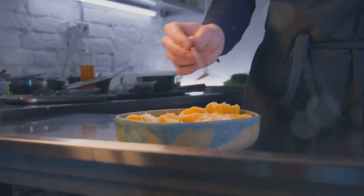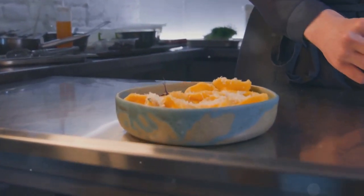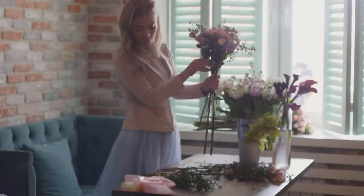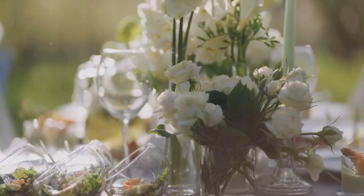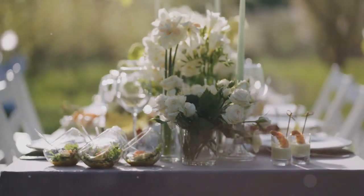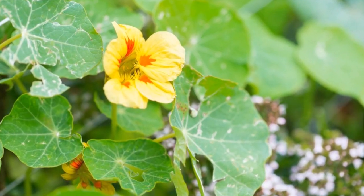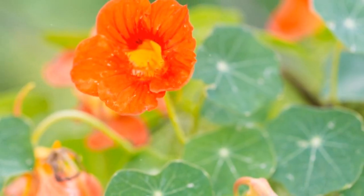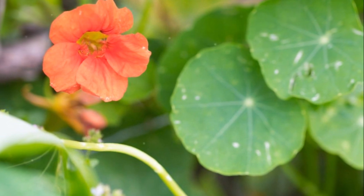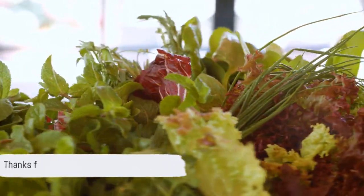So, next time you're in the kitchen, why not try adding some edible flowers to your dishes? The world of edible flowers is as fascinating as it is delicious. We've explored their varied types, each adding a unique flair to your dishes. They're not just visually appealing, but they also offer a creative way to enhance the taste of your food. From nasturtium's peppery kick to the sweet notes of violets, edible flowers are the secret ingredient you never knew you needed.